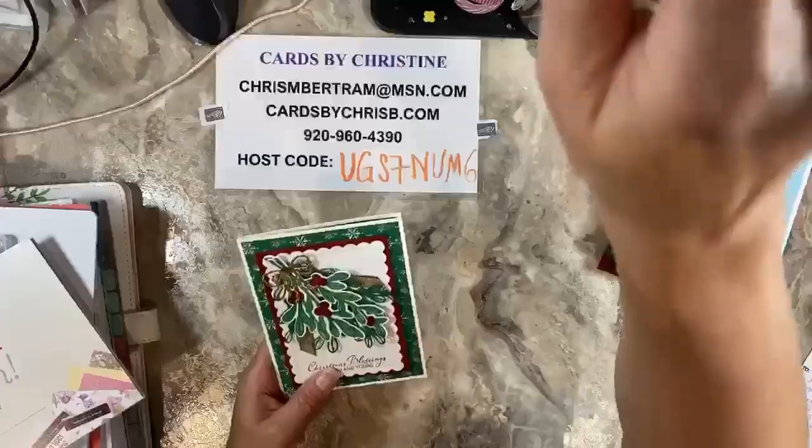Carissa, I ended up adding in the painted Christmas paper to this one card, so it did work. Okay, so I've got to go back and forth. I'm going to be pulling in stamp sets.